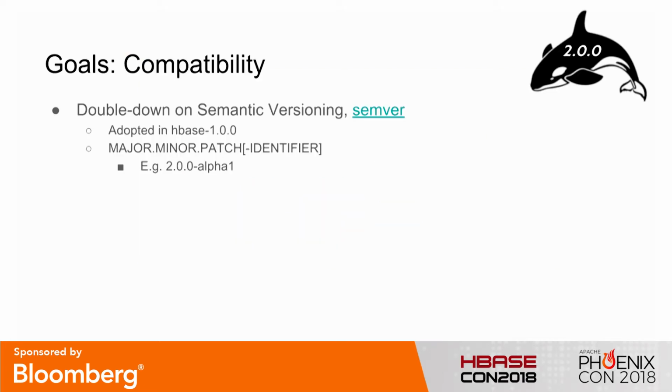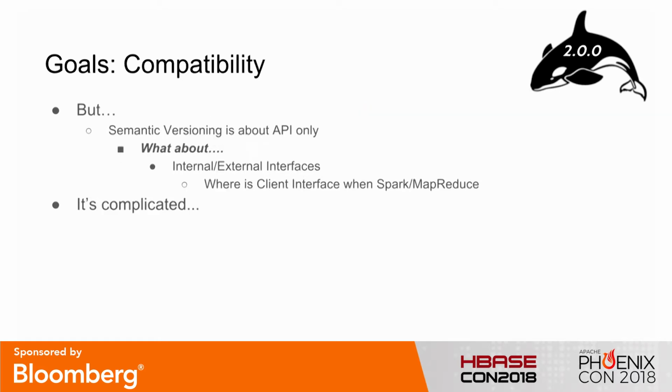So I think you probably all remember that for HBase 1, we took on ourselves as a project semantic versioning, the major, minor, patch, and the whole idea is that those that use the project will have expectations when they see the version numbers, and us as a project, we'll do our best to adhere to what the people expect. But semantic versioning is actually kind of narrow, really.